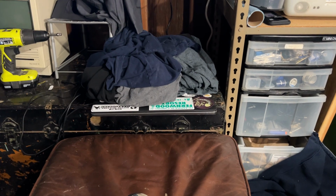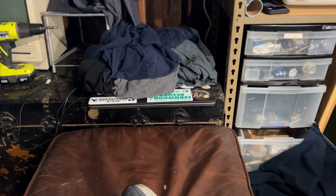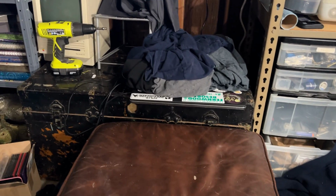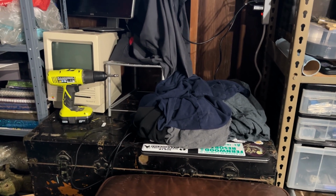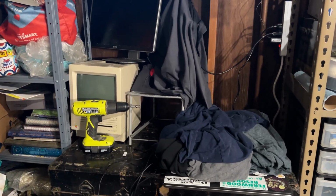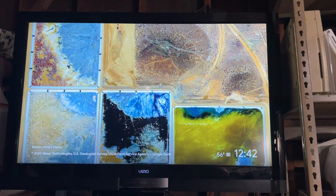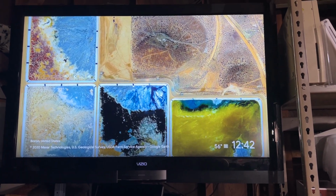Eventually I do want to move that over here when I have a little bit of room, but as of right now, this is over here just for some reason or another. We got my laptop underneath that, and that was previously feeding video to the TV. And the TV, we have a Vizio 47-inch 2011 era TV.